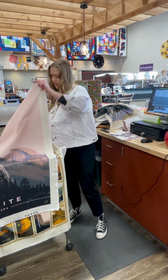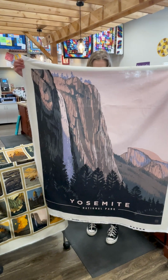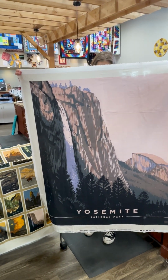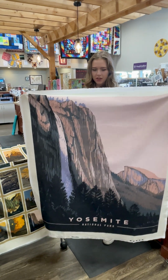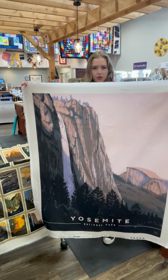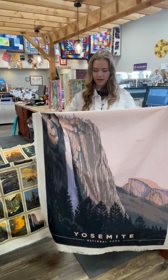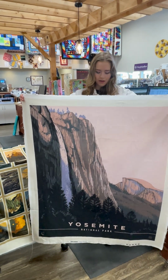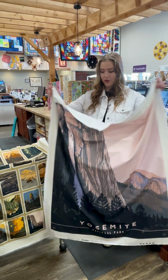This one right here, I believe is Yosemite. This one's really cool in person too. I think matching colors to this one and making something really neat. You could do something a little different with this one because it's got this sort of pale pink to give it that soft sort of sunset look. So this one's pretty neat as well.